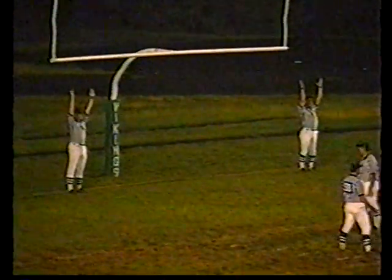Vikings PAT attempt is up and high enough. Let's see if it's in this time, and it is. 8:38 left to go in the ball game. The score is now Woodbridge 20, Culpeper Blue Devils 9.